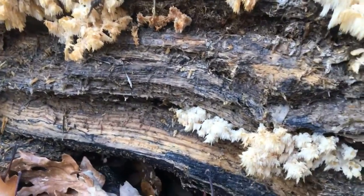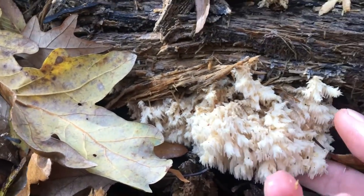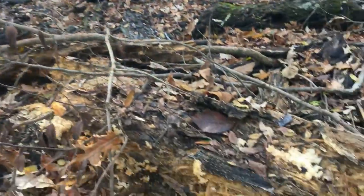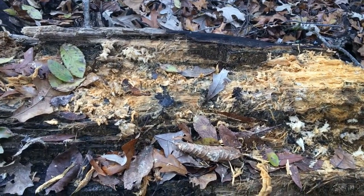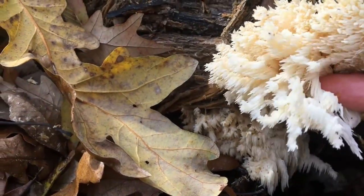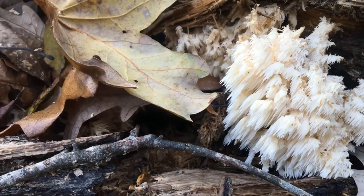And this is basically all up and down this rotten log here. There's really not much I can get out of it, but it's still interesting to finally see it in the woods instead of the books. And there's some more of it over there. So there's a big oak tree. It's broken in half, and that's what this is. This is the top half of that, I think, but it's in the same genus, the Hericium genus. And oh, that's the second group of it I found so far, so maybe we'll find some yet.